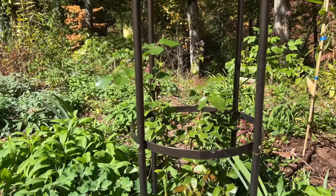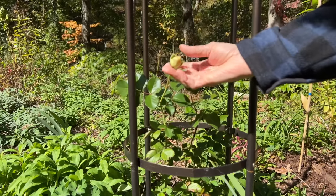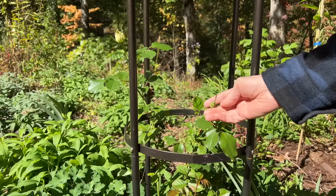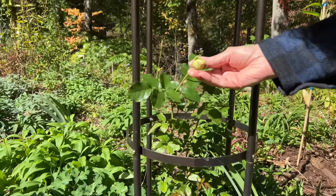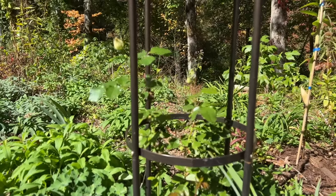I'm always surprised when I walk around the garden. I had not noticed right here. Look, I have two buds on my rose. This is a rose that was sent to us in honor of Miss Cindy. And I figured it'd be next year before we saw its beautiful blooms, but I don't know, unless a really heavy frost comes, maybe I'll get to see it this year. I did not know it was budded out like that.